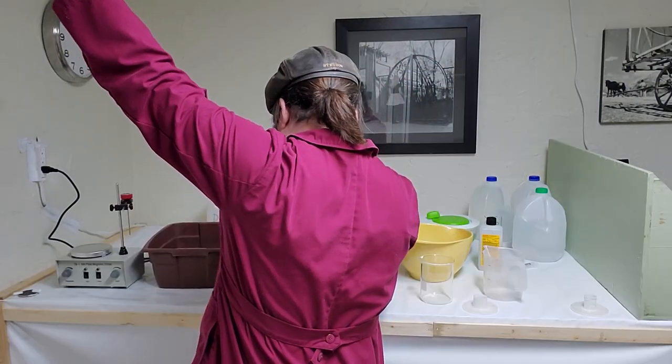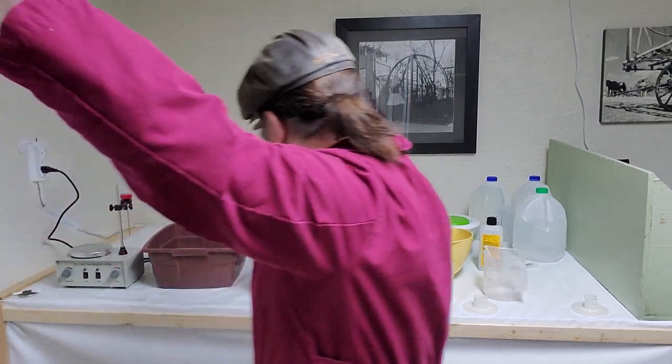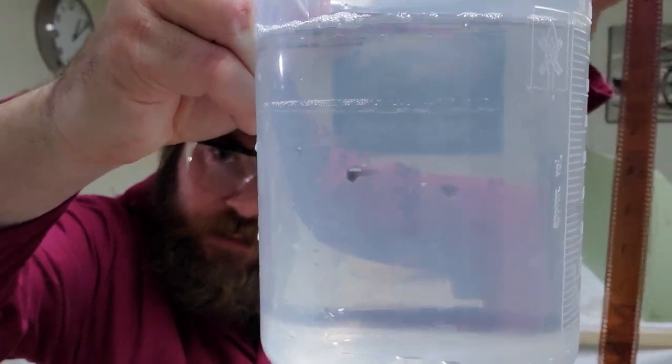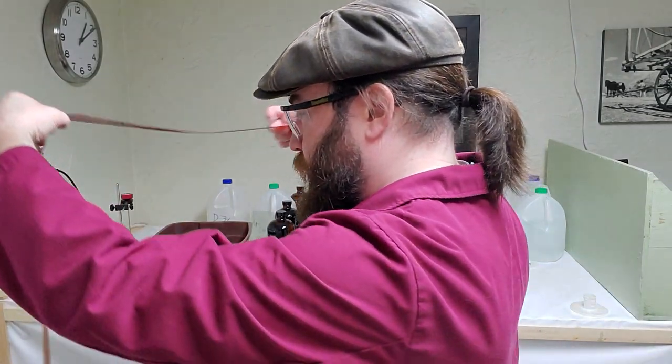Don't know how the gloves will react to me wiping it across. I've heard lots that you just make sure your fingers are nice and dunked in the photo flow. I'm gonna do a nice squeegee, and that should get the remaining crud off of the negatives. If it doesn't work, then at least I know I can use alcohol. You can definitely see some stuff came off. I'm gonna do that one more time just for good measure.